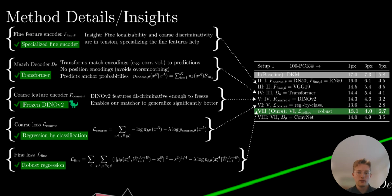We additionally find that if we use a specialized network for the fine features, such as a VGG19 instead of a ResNet50, we can further improve performance. These results indicate that coarse discriminability and fine localizability are in some sense in tension, and there is a trade-off when training these jointly. Separating it into two different networks helps with this issue.